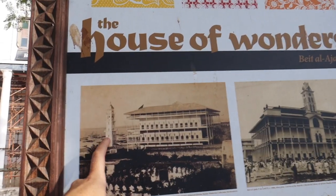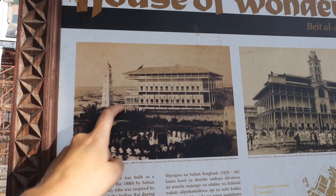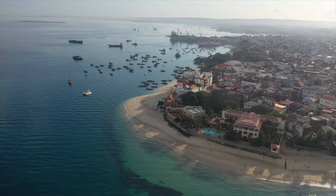And the other thing is, they say this building was the first building in all of Stone Town, in all of Zanzibar, to get electricity. So people would be sailing in, would never maybe even have seen electricity before, and suddenly they'd see this massive, wonderful building full of light, and thus the House of Wonders. See what it used to look like? So the tower was much further away, and all the boats were right in front of the building. The beach ran along here, and this was the old House of Wonders, the first building to get electricity in all of Zanzibar.